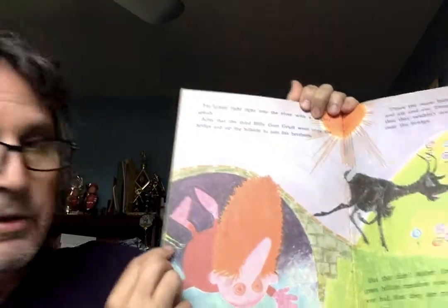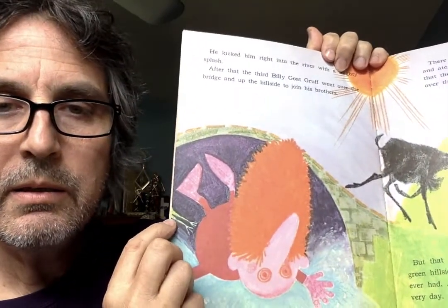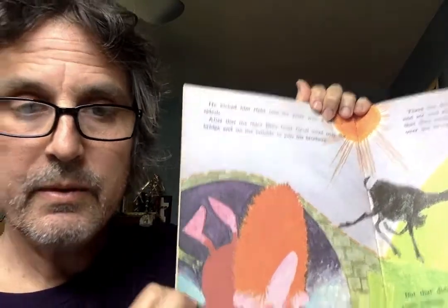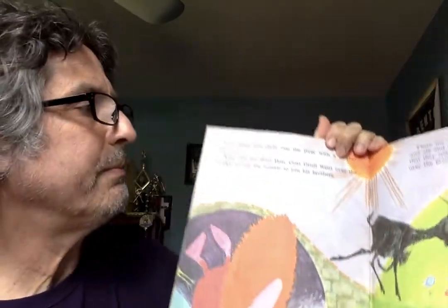You can see the frog, or at least part of the frog. Wonder where the rest of him is. Maybe he was trying to get out of the way. Maybe he's trying to catch him.